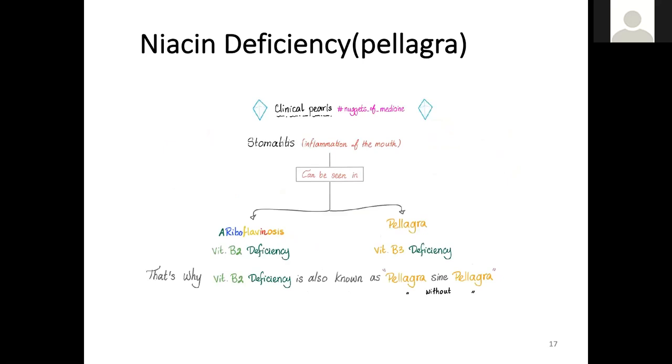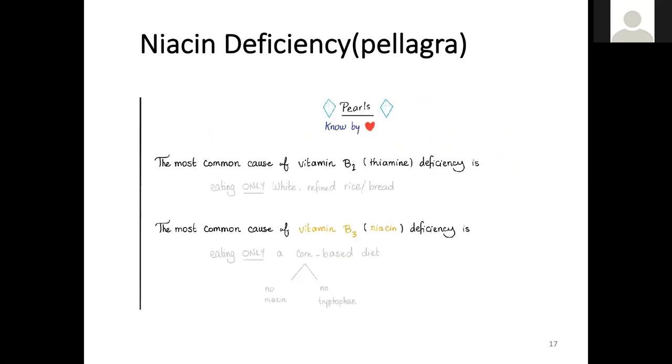Clinical pearls: stomatitis can happen with vitamin B2 deficiency or vitamin B3 deficiency. That's why we call this pellagra sine pellagra, which means pellagra without pellagra. It's like decaffeinated coffee. The most common cause of thiamine deficiency is eating a strict diet of white refined rice or bread. The most common cause of niacin deficiency or pellagra is eating a strict diet of corn-based food.